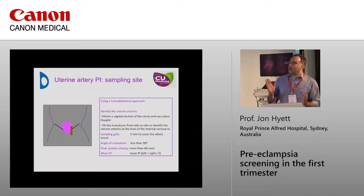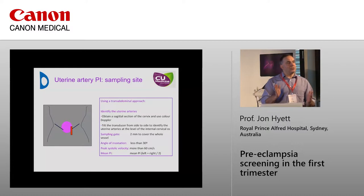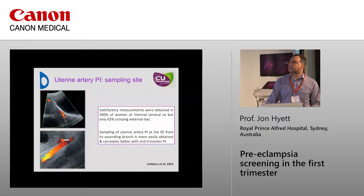So we start from the midline, being able to locate the cervix. We're looking at the branch of the uterine artery that arises over the cervix. And instead of opening the face of the probe and moving towards the pelvic sidewall, what we do here is really just rock the probe so that we come to the edge or the lateral boundary of the cervix where we can pick the uterine artery up.